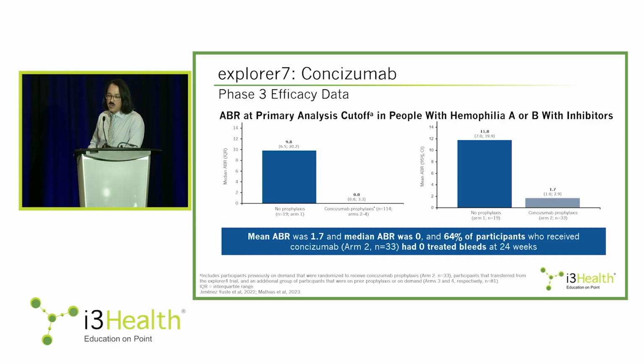And what you can see here, the mean annualized bleed rate was quite good. You can see here it doesn't get much better than 0. And so annualized bleed rate reduction was really good. So the mean ABR was 1.7 and median ABR was 0. Most of the patients had 0 treated bleeds by the 24-week period. And so when you look at no prophylaxis and Emicizumab, patients did very, very well, whether it was median or mean ABR.